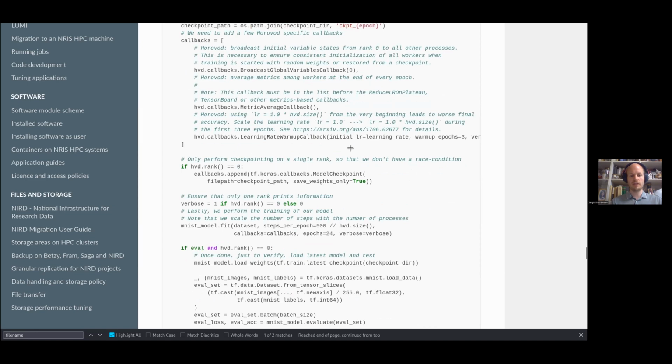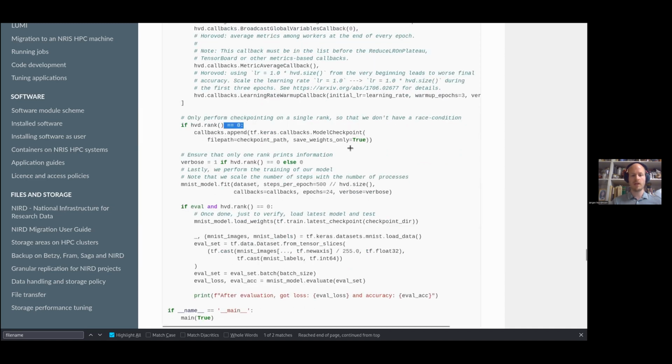Once this is done, we want to do model checkpointing, right? We want to save our neural networks, but we only want to do that for one rank, because if all of the ranks try to save to the same file, since this is a global file system, they would all be seeing the same thing and trying to write and potentially overwrite each other. And that's why we ensure that only one rank actually saves the model. And we then just go ahead and train as we would usually do.